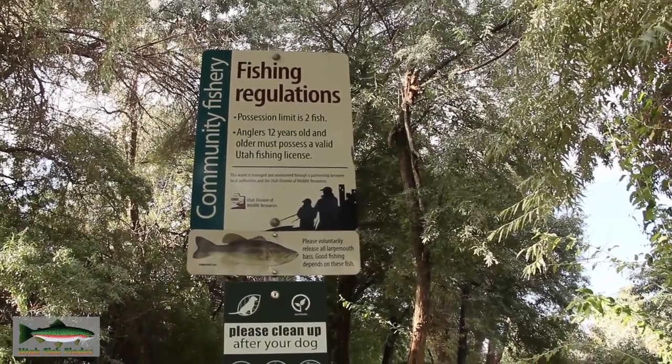Well, here we are at Sunset Ponds. What do you think, Kristen? Well, it really is secluded and beautiful, just like you said. And I also noticed a sign down the trail there that said kids 12 and under fish without a license. So that's pretty ideal for the family just to come out here real quick and take a quick fishing hour or so. But tell me what we are fishing for today in this pond.